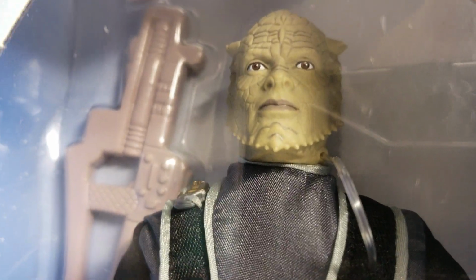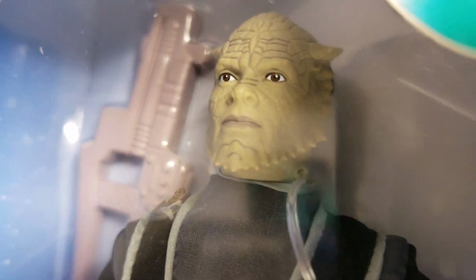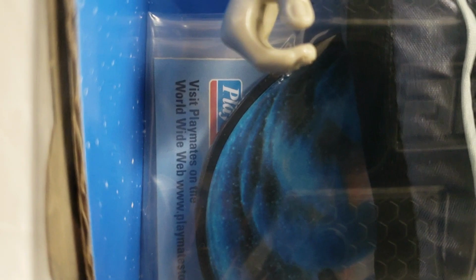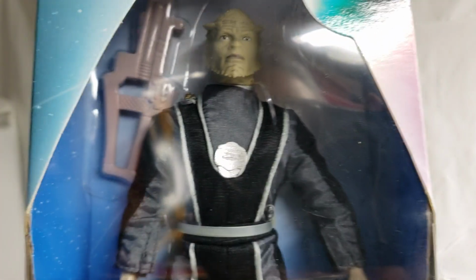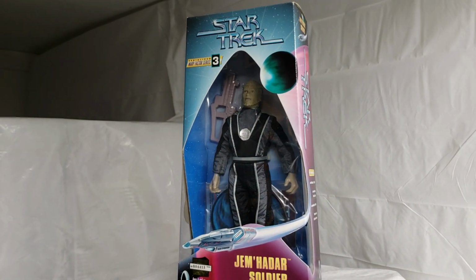And Playmates did a phenomenal job on this Jem'Hadar soldier likeness. Beautiful in detail. You see he's got his base back there. He comes with some more paperwork. This is practically a C10 museum example. Get you a blown out look here of him. This box is in beautiful condition.